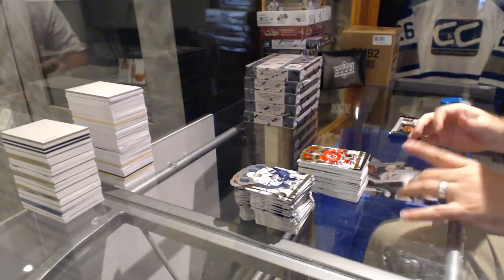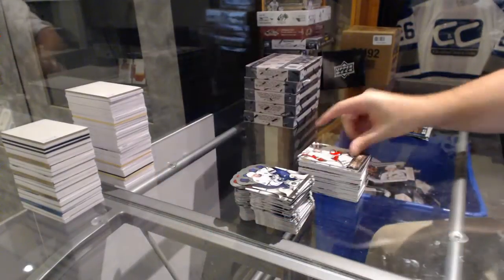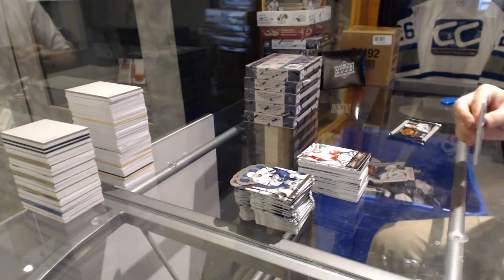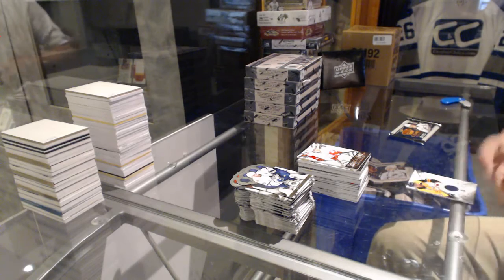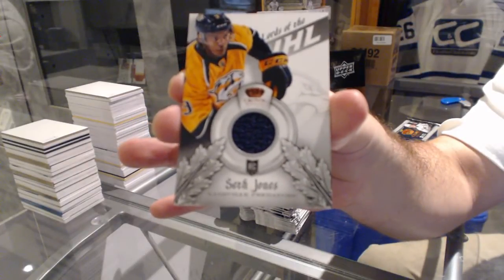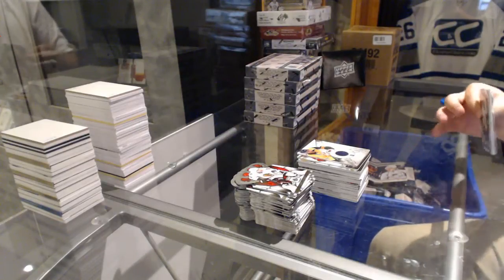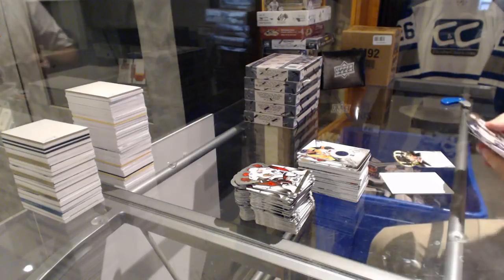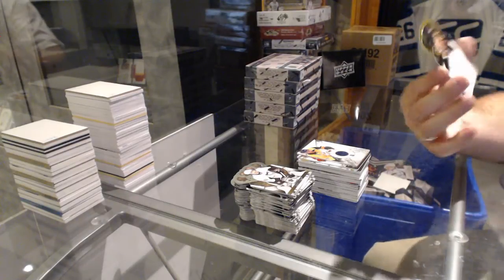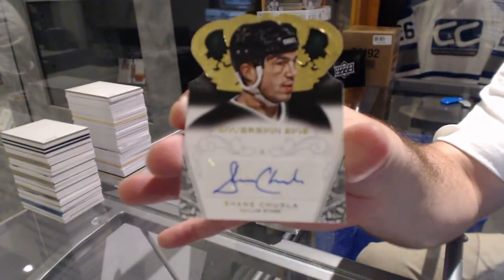And a coat of arms jersey for the Red Wings, Danny DeKeyser. For the Nashville Predators, Lords of the NHL jersey, Seth Jones. Sovereign signatures for the Dallas Stars, Shane Trula.